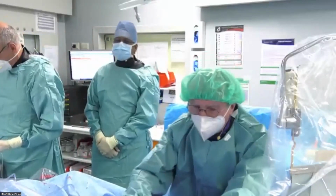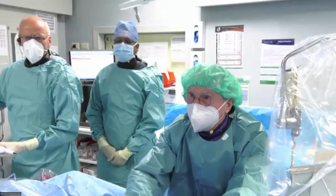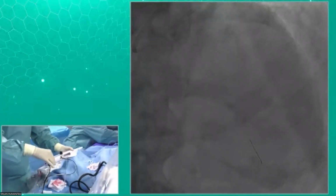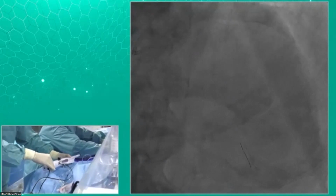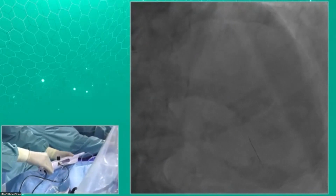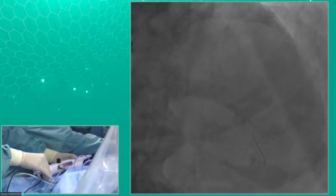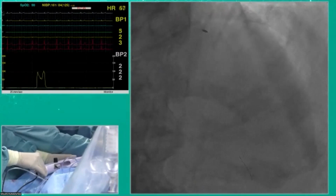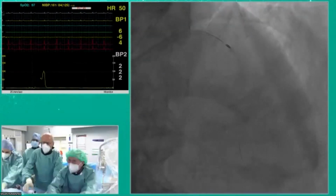Okay, let's go with DynaGlide. Some people don't use DynaGlide to go down, but we like to do that. How far do you want to go down? How deep will you be going with this? I want to go distal to the kind of. So that's the proximal stenosis.